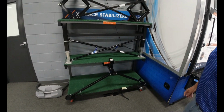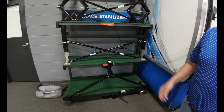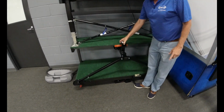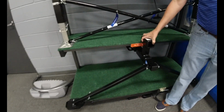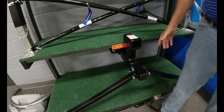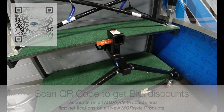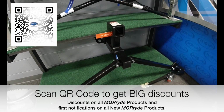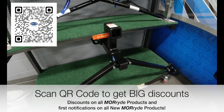Then people came to us and said, okay, well, I got a bike rack back there, or I got a cargo area. So on mine, there are these dual receivers. That's right. And so now what you can do is you can put your bike rack in the top one and then put this in the bottom one to give you that level of stability. I'm going to show you a new product in the works outside in just a few minutes when we go out there that deals with another type of leveling jack.